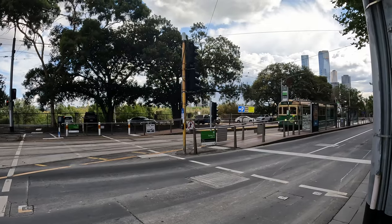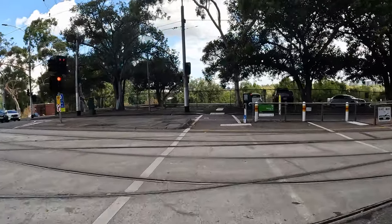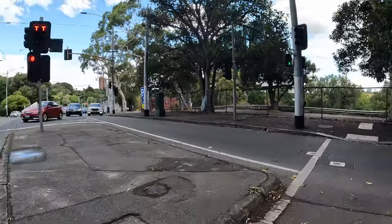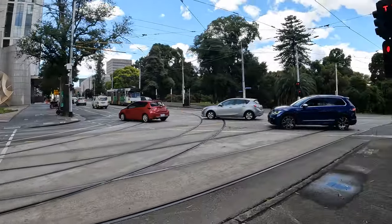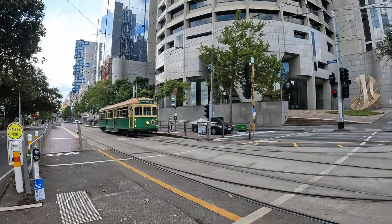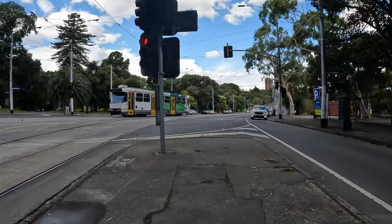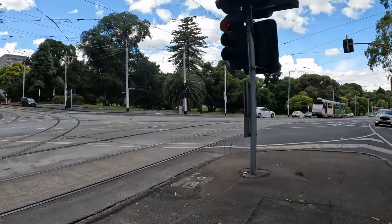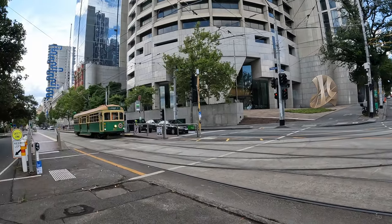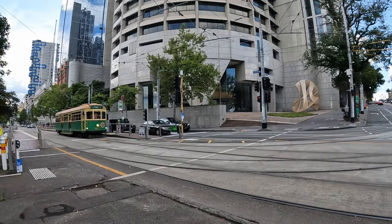And just coming up Flinders Street on the right there, we have a W8 class along the City Circle. And there's an A class on Route 48, about to turn left there. W8 class number 957, running anti-clockwise. And there's another W class running clockwise, just coming down the hill from Spring Street. So we're going to get double W's. Or maybe that should be quadruple U.